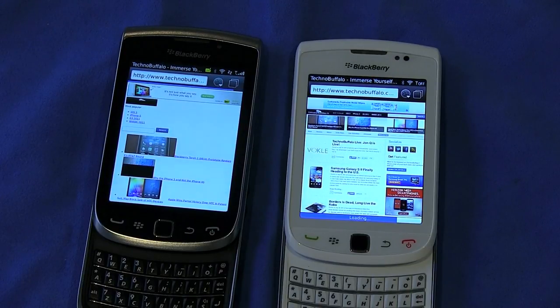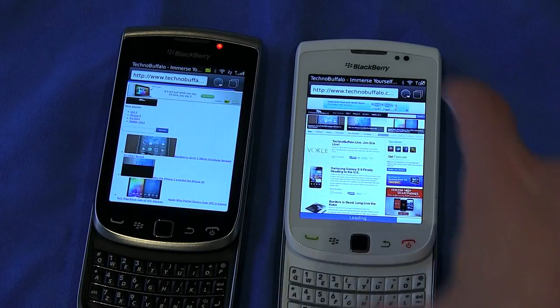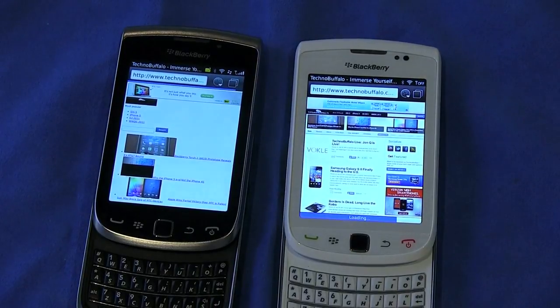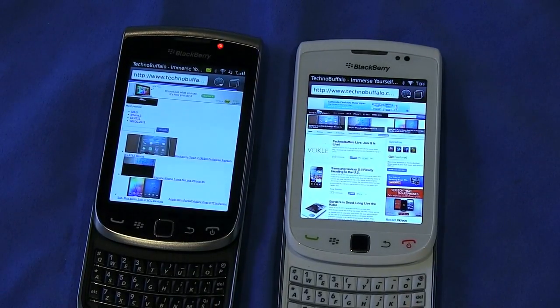But from a speed standpoint, you can check the status bar at the bottom there and see that they're both at about the same place, loading over exactly the same Wi-Fi network on OS 7. Once both of these are loaded, we can take a look at the screen too and see how that increased resolution affects the overall use of the device. So it looks like we are just about done on the Torch 2, and the Torch 1 is already finished, interestingly enough.